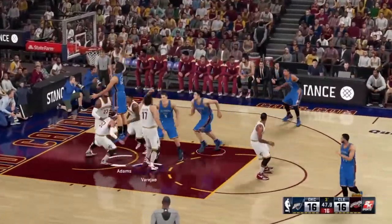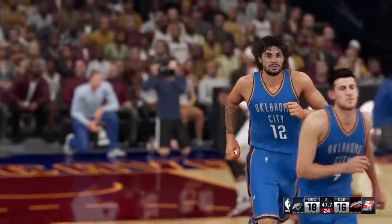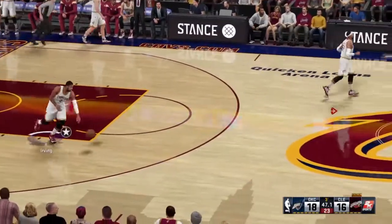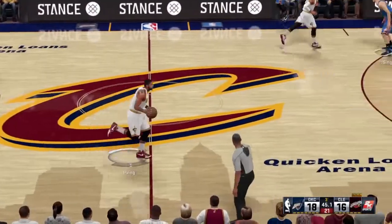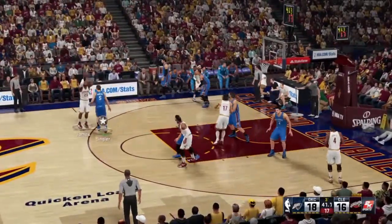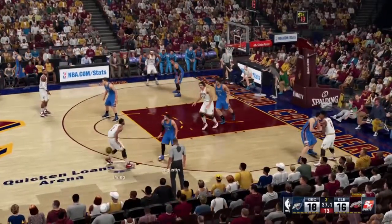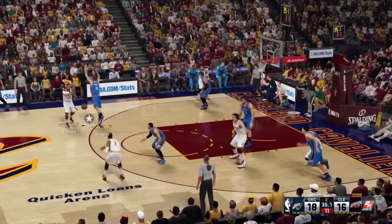Singler passes to Adams. And that one is hammered home. And that's how it's done. I mean, find that hole in the D and then go hard to the rack. Maybe that hole was a little bigger than it should have been. Well, it was. I mean, a tight game like this one, you'd think they'd have a little more energy at the defensive end than that.